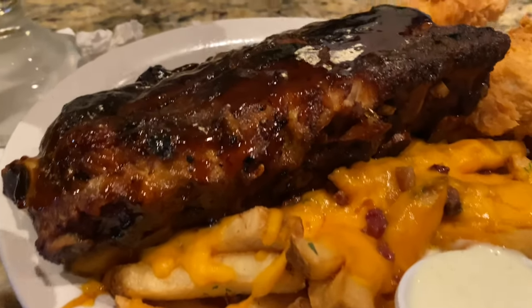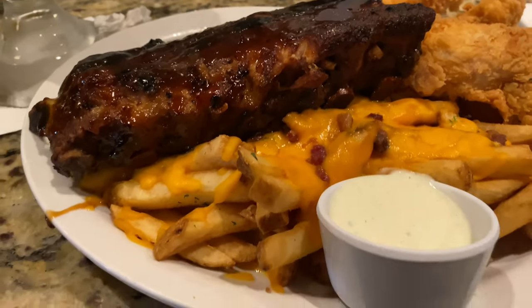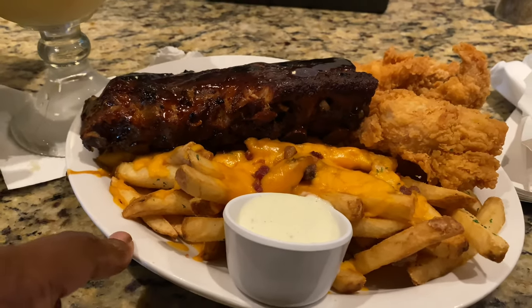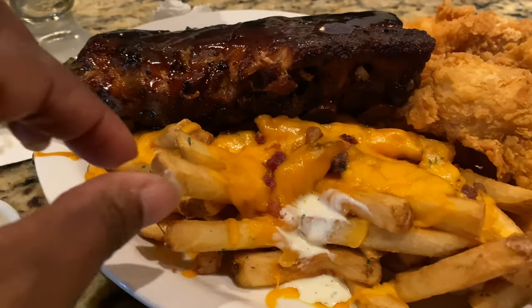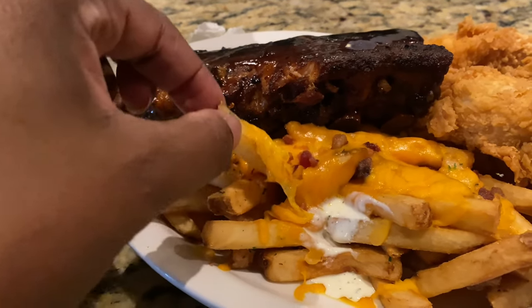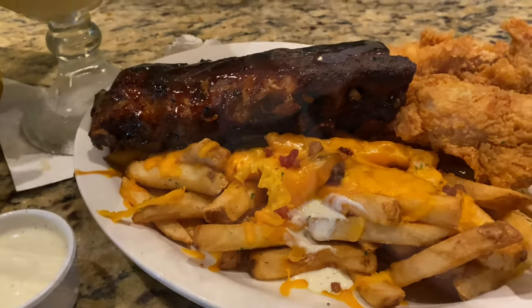This is a lot. This was $21. I didn't know it was gonna be this much. God darn. This is a whole lot, y'all. So this, I got bacon, cheese and bacon loaded fries. I ain't gonna eat all this. I gotta get to go already.